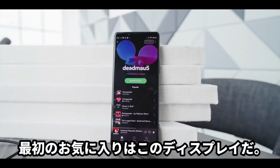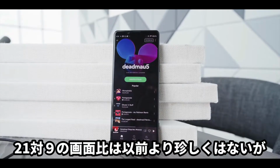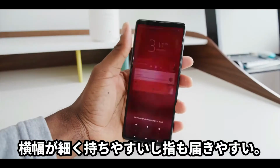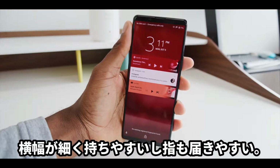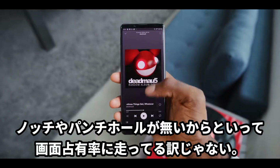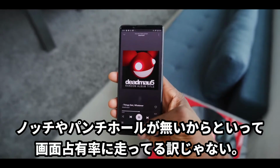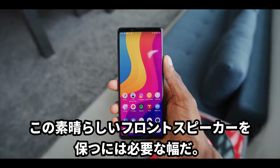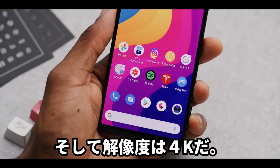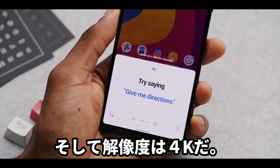So the biggest one for me is this display. I've mentioned this is a 21:9 aspect ratio, which we've seen a bit more now. It keeps it a bit narrower and more comfortable in the hand, more reachable. And I mentioned the thin bezels. They're not concerned with going all the way to the edges and ending up with a notch or a hole punch or something. And that actually lets them keep the front-facing speakers. So that's awesome. But this screen is also 4K.